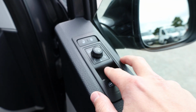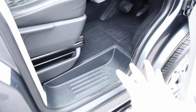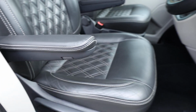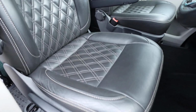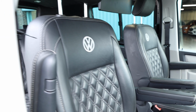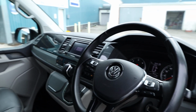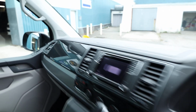Electric windows, electric heated folding mirrors, and looking at the carpet in the front here, absolutely fantastic, lovely condition there of the step and the entrance way into the van. And looking at the driver's seat, no excessive wear to the driver's seat, clearly has been very well looked after by its previous owner. I believe this to be basically used by a director of a company from new, so it's basically used as a car more so than a van.